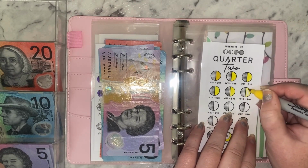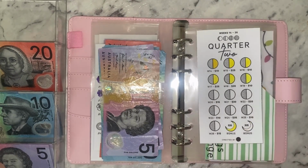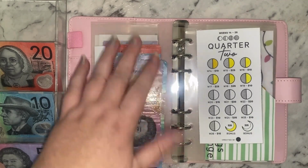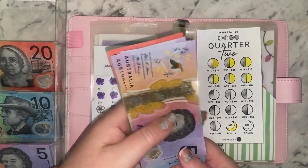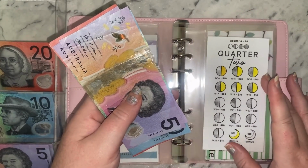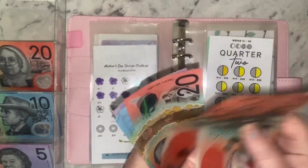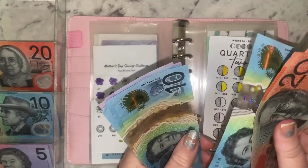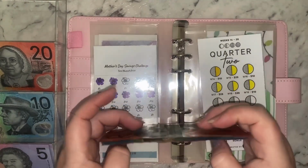If you saw my last bonus money video, I added $25 to the bonus section. So I'm feeling really happy. It's a lot less stressful, this one. I really struggled with the last challenge to get, especially the bigger amounts, the 35s and the 25s. But I found it much easier this time, which is fantastic. So I've got 20, 40, 60, 80, 90, 100, 110, 120, 130, 140.